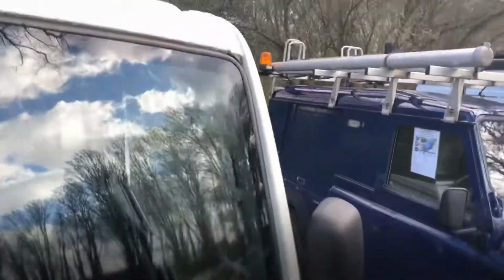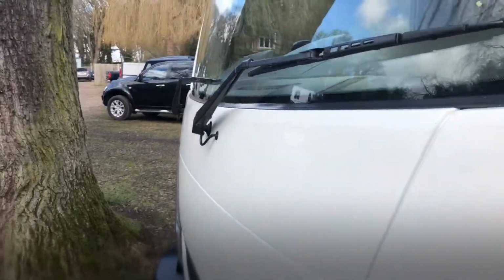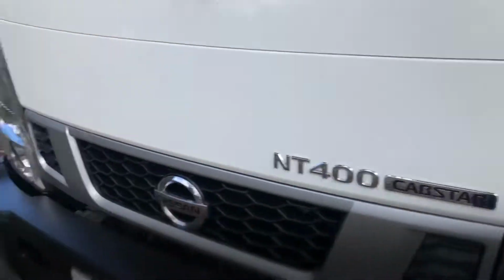So because obviously there's no bonnet, it's a flat front. I'll show you the glass first. As you can see, glass is in great condition, there's no chips or cracks or anything. Right, so front panel. As you can see from that, there are no dents, it's nice and straight. There are a few little marks I've noticed, like stone chips, but it's just where stones have flew up and clipped it. There's one there, one there, one there, and one there. Not bad, but they are there.